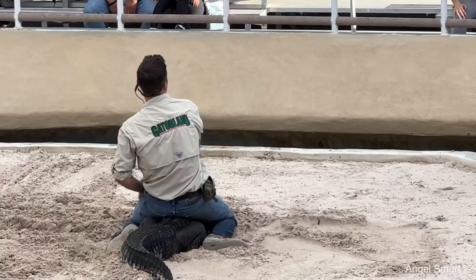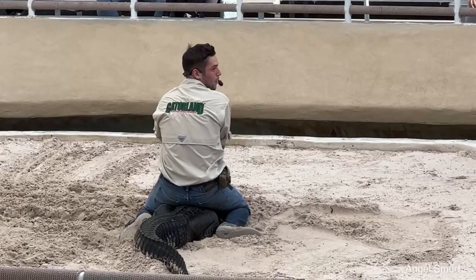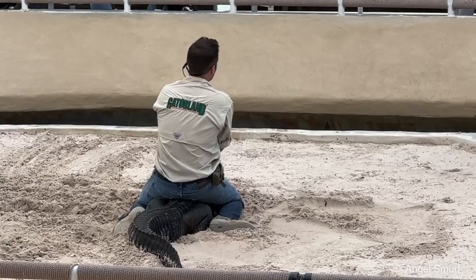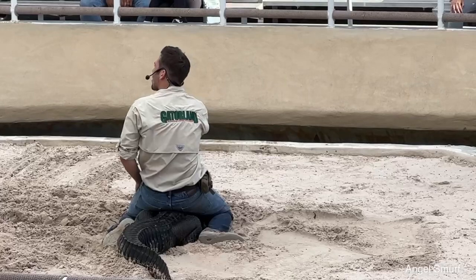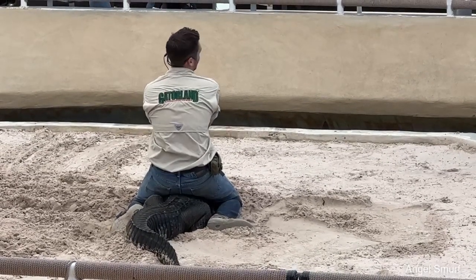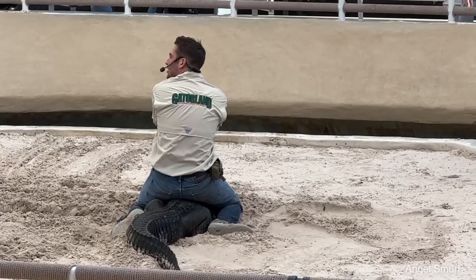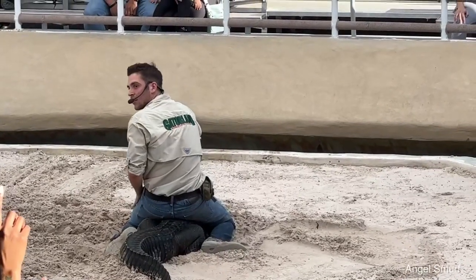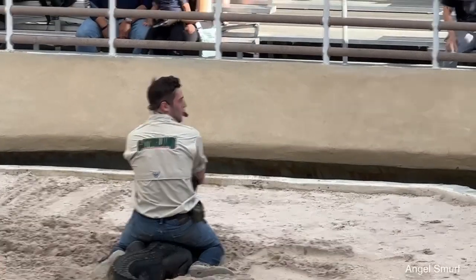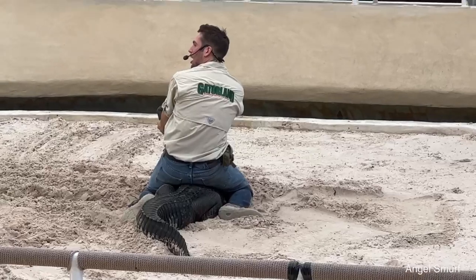Before we get to the really dangerous stuff, I've got one more question for y'all. What do you guys think is the most dangerous part of an alligator? All right, I heard a lot of mouth, teeth, and tail. We're going to put it to a vote, all right? If you guys think it's the mouth and the teeth, raise your hand. All right, not bad. If you guys think it's the tail, raise your hand. All my people with your hand up for tail, take a really good look at which end I'm holding on to.